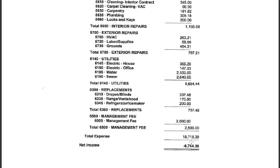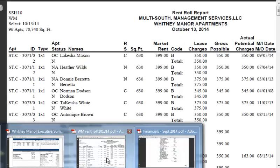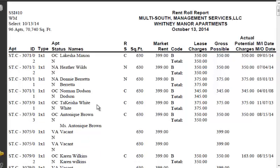The thing to note down here though is, not unexpectedly, there's a negative. So in the month of September they lost $6,764.38. Let's have a look at the rent roll. This is the rent roll sent through.